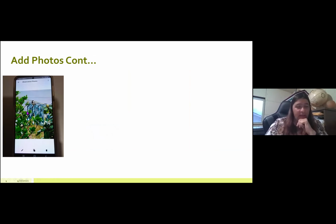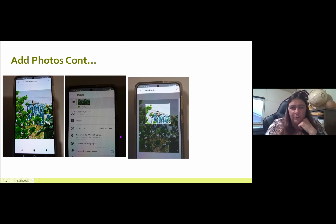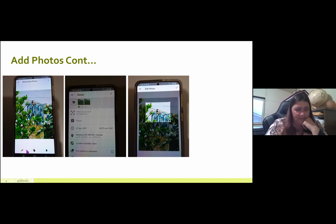Next, if your bird is a little far out and you can't quite see what he is, you can go in and duplicate that picture by clicking on this little button right here, and that will make a second one, and you'll have 2 of the same picture. Now, if you want to get a little closer to your little friend, you hit this button, which is your edit button, and you can crop your picture.